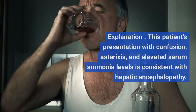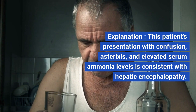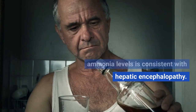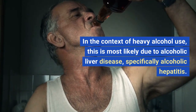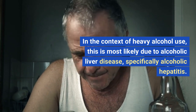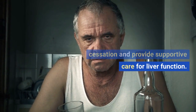A. Alcoholic hepatitis. B. Acute pancreatitis. C. Hepatic encephalopathy. D. Acute cholecystitis. E. Peritonitis. Explanation: this patient's presentation with confusion, asterixis, and elevated serum ammonia levels is consistent with hepatic encephalopathy. In the context of heavy alcohol use, this is most likely due to alcoholic liver disease, specifically alcoholic hepatitis. It's important to address alcohol cessation and provide supportive care for liver function.